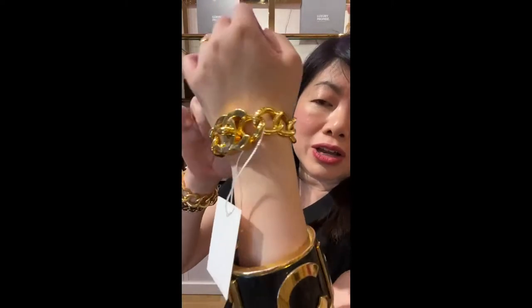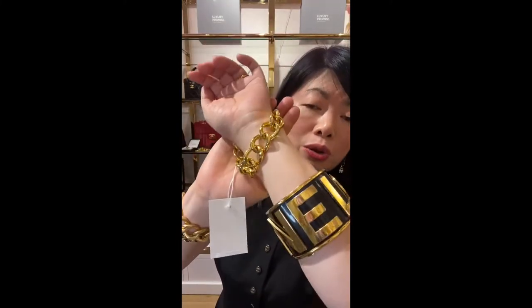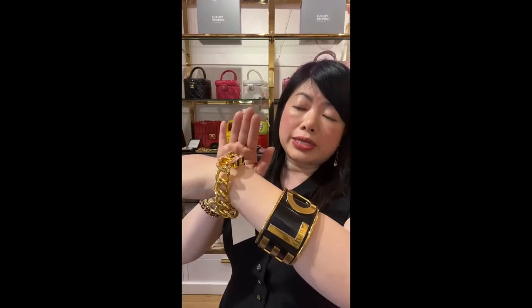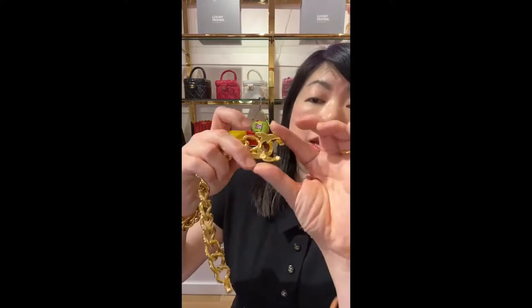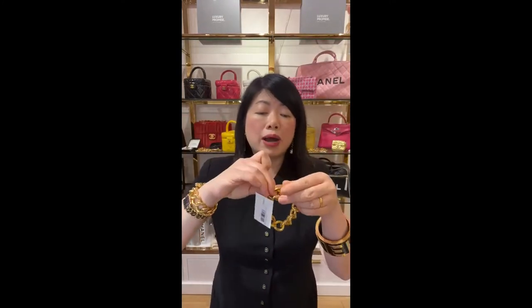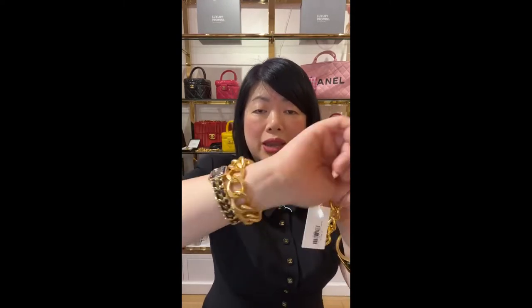In terms of the turn lock bracelet I've got on, you can see that shine is incredible. There is no loss of gilding on the bracelet itself. It does come with a complimentary Luxury Promise dust bag, and it is signed. This is from the 96 collection. And I've got my one here, the one that I often wear. It's very comfortable.